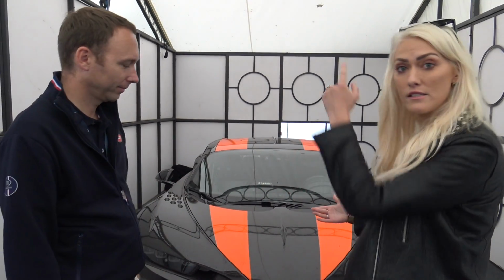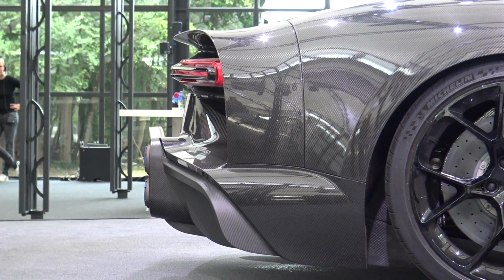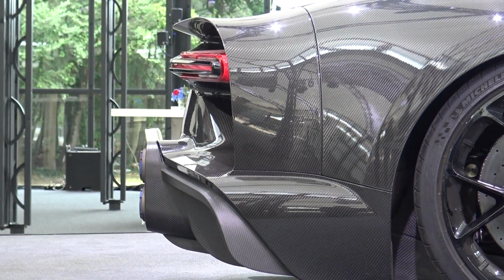This is the most, I suppose, drastic change that you can see initially when you look at this car: the length of the tail. How much longer is this actually? This is about 10 inches longer, or 25 centimeters. Why is it so important to make the car longer to combat that kind of drag?